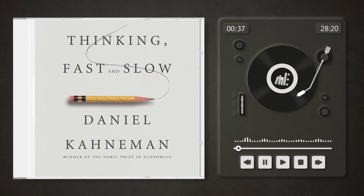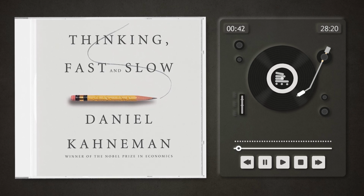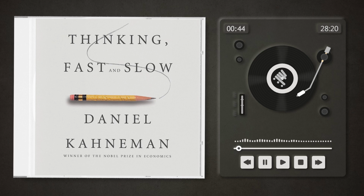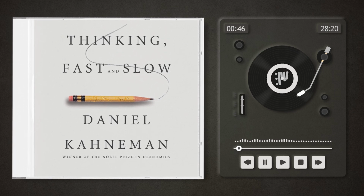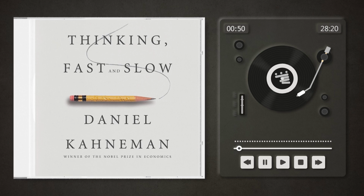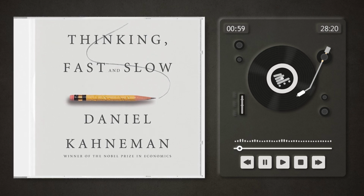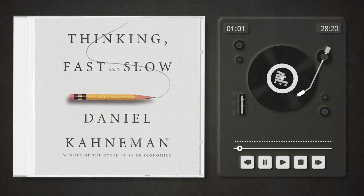System 1 is the fast, intuitive side of the brain. It's automatic, quick, and effortless. This is the part of our thinking that allows us to recognize faces, make snap judgments, and respond to immediate situations. On the other hand, System 2 is slow, deliberate, and analytical. It requires effort and concentration and is what we rely on when solving complex problems or making well-thought-out decisions.